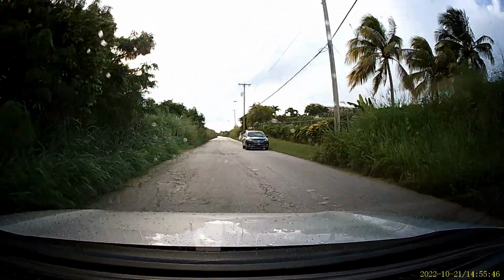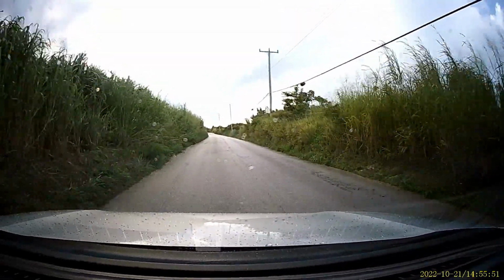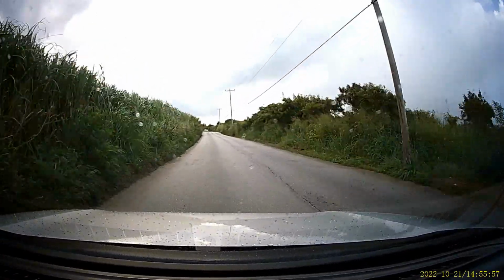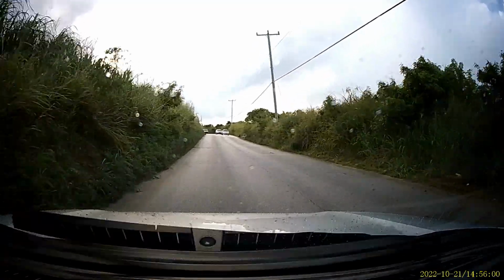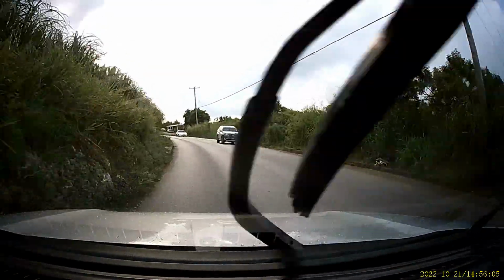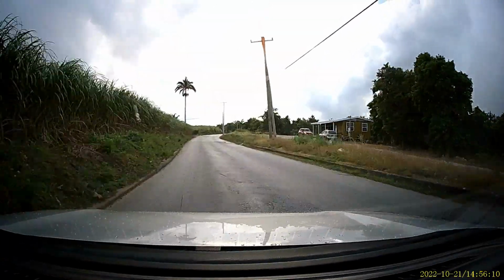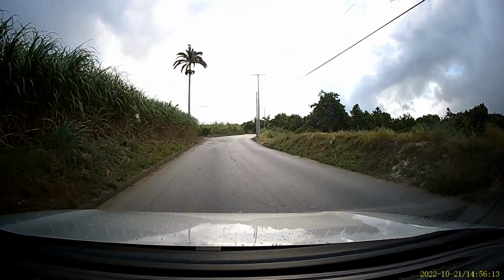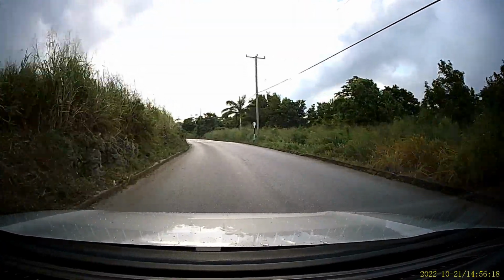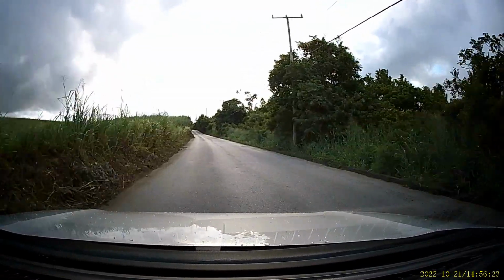Here, though, I think we are just about crossing into St. George. So we are no longer in St. John, now we are in St. George. And we are moving into the Golden Ridge area. And shortly coming up on your right, you see the water reservoir that serves a pretty large portion of the island, stretching off from here right down to St. George and into St. Thomas.